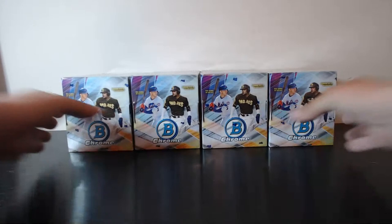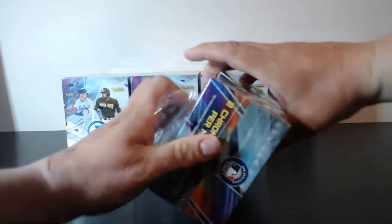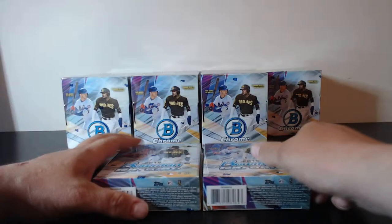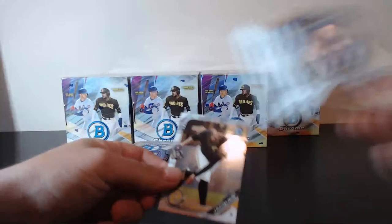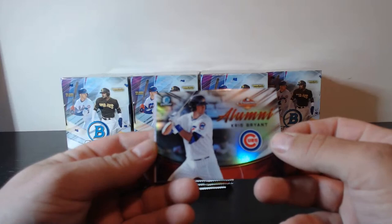Okay, best of luck, everybody. Here we go, box number one. Okay, good luck, guys. Joe Jock's base. Jameson Hanna base. Arizona Fall League alumni, Chris Bryant, going out to the Chicago Cubs. Oops. Paul DeJong and Zach Greinke.